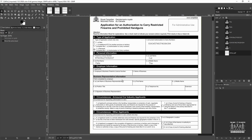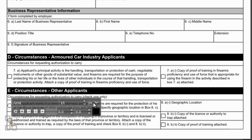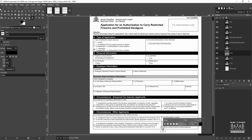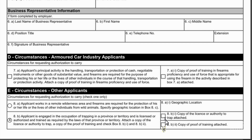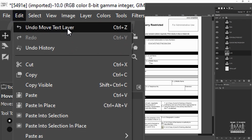The next thing you're going to want to do is skip this section C, and skip section D, and just go down to here, and let's make sure we've got our text selected. I want to have an X here for 8B, and an X for this one, and an X for that one. So let's move these into their proper place here. That X, oops, Control Z because I moved the paper by accident, and we'll do that one and that one. If you forget Control Z, you can just go to Edit, Undo, Move.